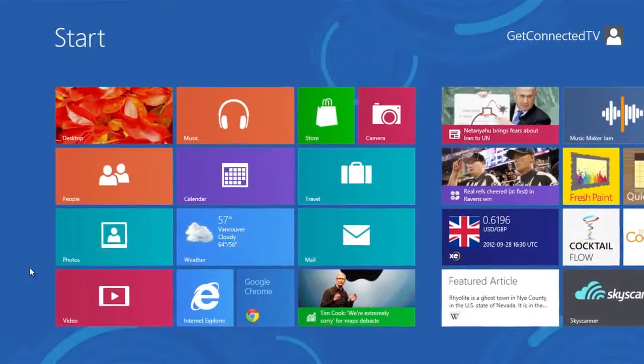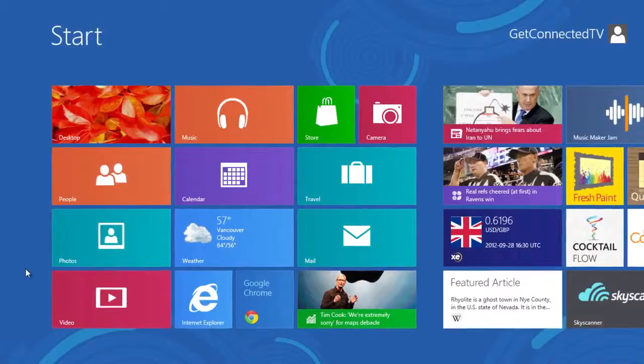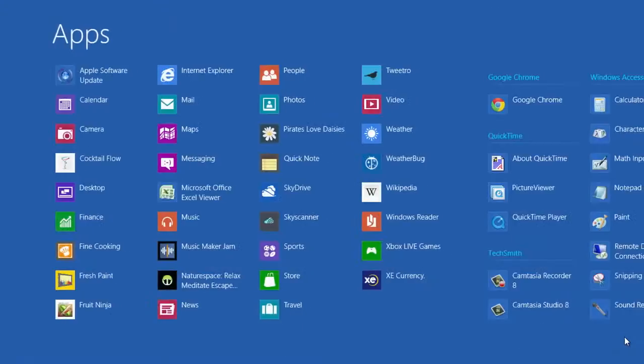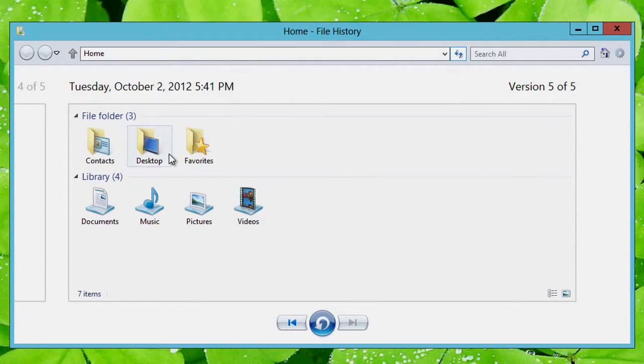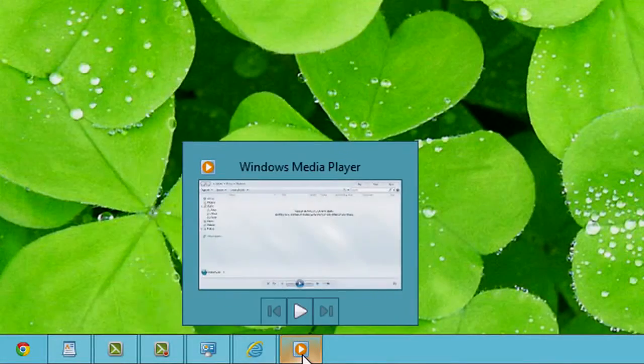Let's take a look at some of the new features, starting with connectivity. Touch interfaces and monitors are literally everywhere now, making Windows 8 an easy and really user-friendly way to navigate our PCs. And although things have changed, you'll still find a lot of familiar features, things like the Windows Explorer, the desktop, and even the taskbar. And although it is a touch interface, you can still use the good old mouse.